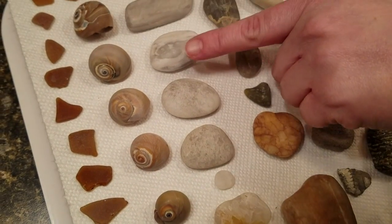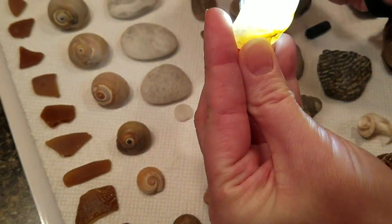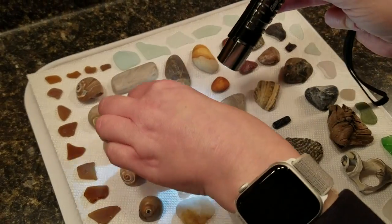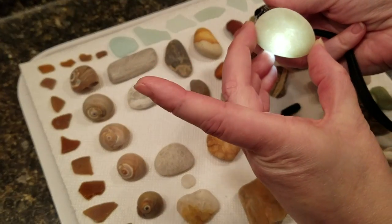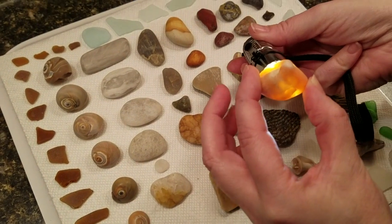This is all quartz, different colored quartz. You can see through it. Nice. Sweet. Don't point it directly at you. Ooh, that's a good one.